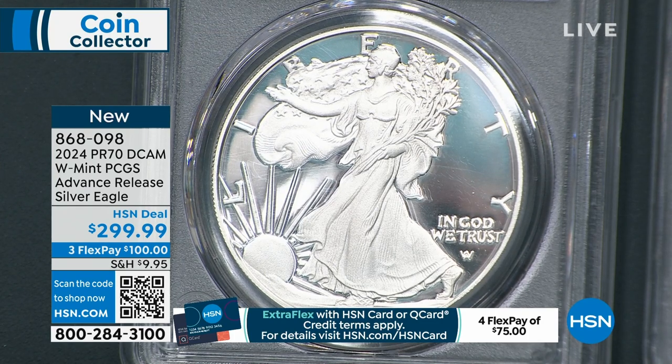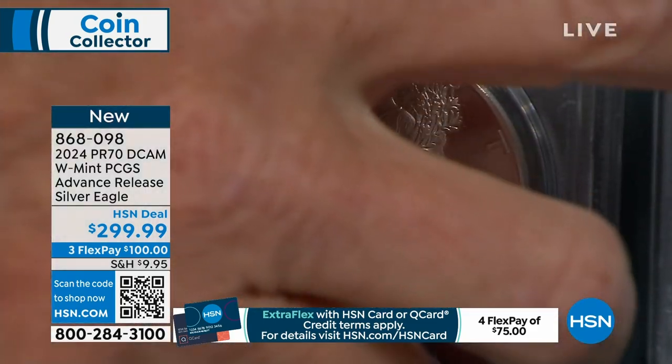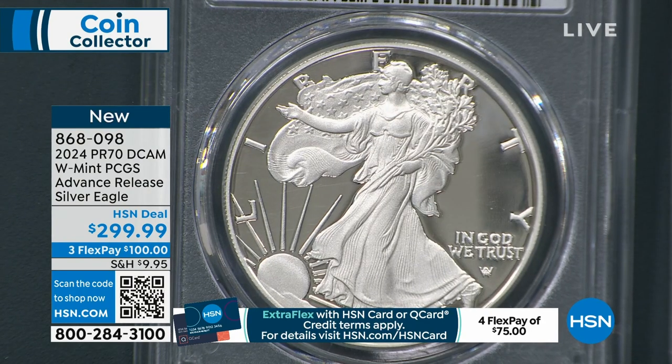And the reason is, I have to get this coin to PCGS before they're released to the general public. They literally have to grab that number of those coins, and for me, this was almost 1,000 coins. Then they have to segregate those coins from all the other coins and chaperone them through the process until they get in the holder where it says advance release, because it has to be in the holder before they're available to the general public.